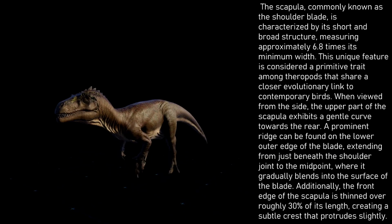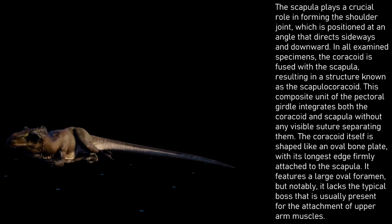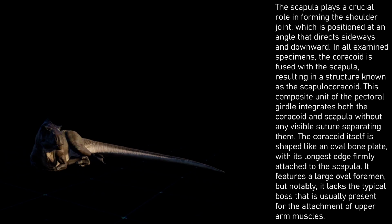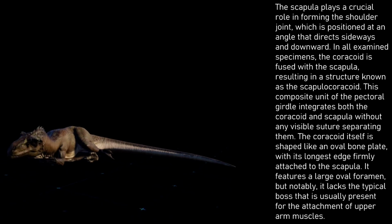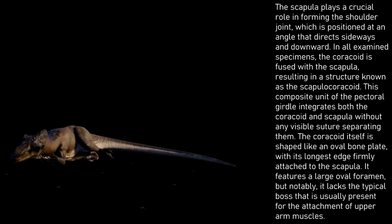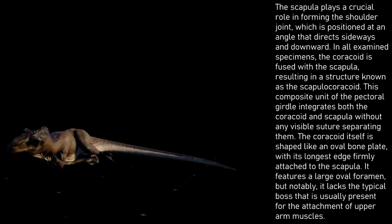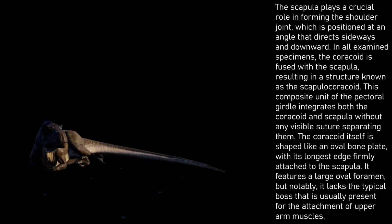Additionally, the front edge of the scapula is thinned over roughly 30% of its length, creating a subtle crest that protrudes slightly. The scapula plays a crucial role in forming the shoulder joint, which is positioned at an angle that directs sideways and downward. In all examined specimens, the coracoid is fused with the scapula, resulting in a structure known as the scapulocoracoid. This composite unit of the pectoral girdle integrates both the coracoid and scapula without any visible suture separating them. The coracoid itself is shaped like an oval bone plate, with its longest edge firmly attached to the scapula. It features a large oval foramen, but notably, it lacks the typical boss that is usually present for the attachment of upper arm muscles.